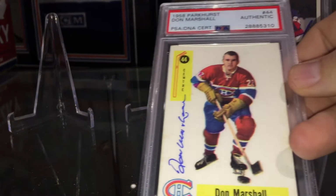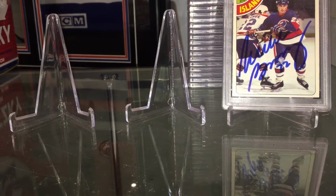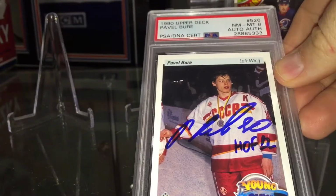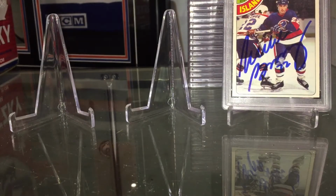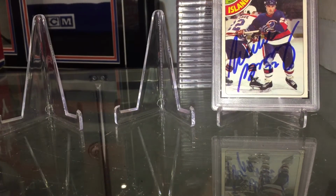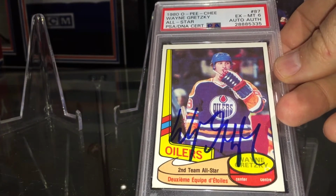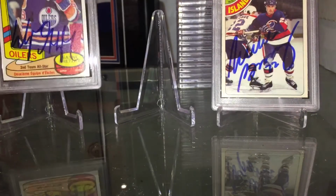Back to the Parkhurst with Don Marshall. Got a couple Pavel Bure rookies, private signing. Got the gem mint on that one and an 8 on that one. Happy with those. This one will be getting a stand. I love this card. The 80 All-Star. Excellent mint 6.